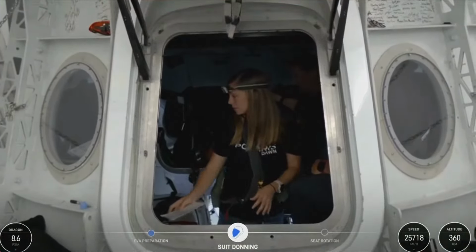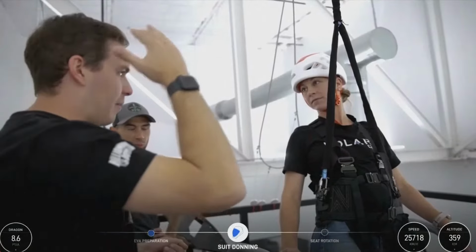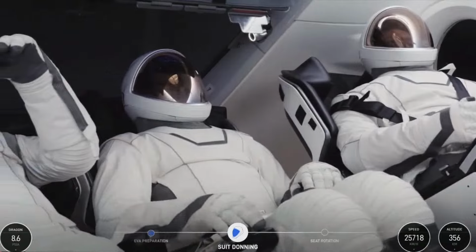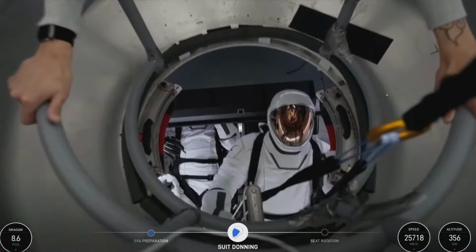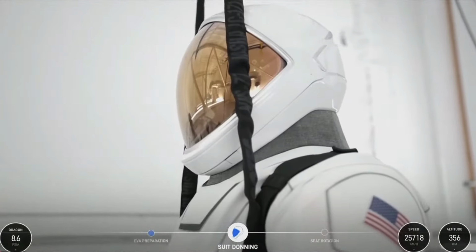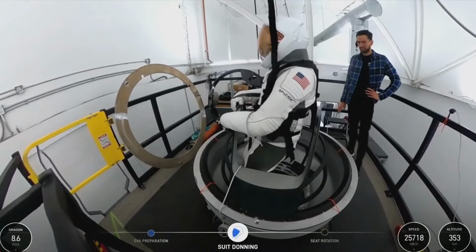We have a couple new training assets for Polaris Dawn to train the EVA specifically. The suspension system that we have is situated on top of the platform of our capsule simulator. The lines drop through the hatch. They attach to a single crew member inside the capsule. We can lift them up and get them situated so that they can egress the capsule and perform their tasks at Skywalker, the mobility aid.